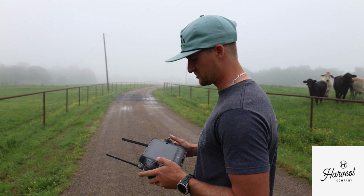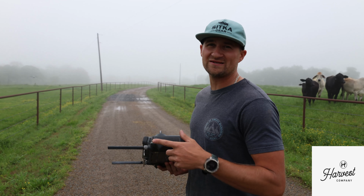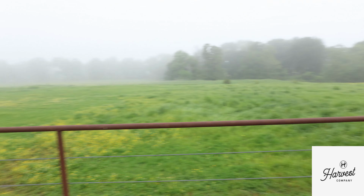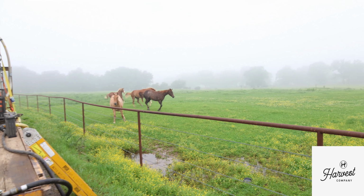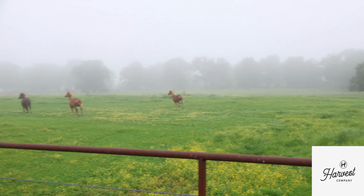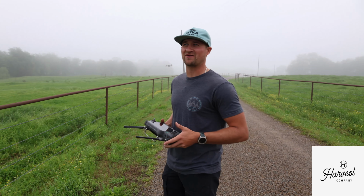Video for you guys today. We're spraying pasture land. Got a little Grazon Next with the surfactant. Look at these ponies. My God. They're having the time of their life, kind of like me.